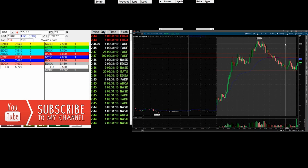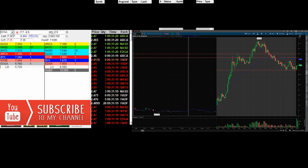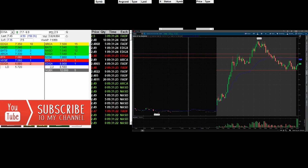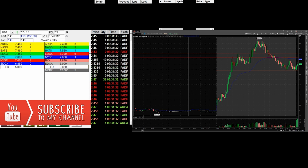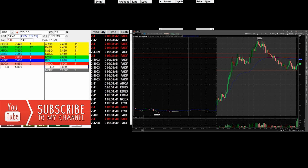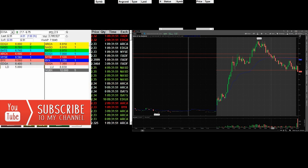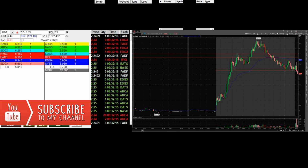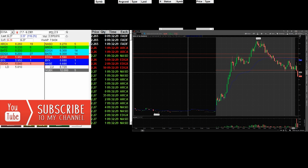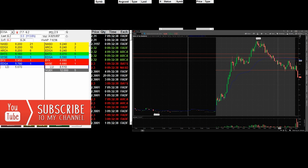EDSA, however, we are getting a push up. So I'm watching that right now. See what's going to happen in this level. So EDSA has just failed that push. So I just gotta be patient here. I may have missed my play, but I'm not gonna just short randomly. That's one thing I'm not going to do.